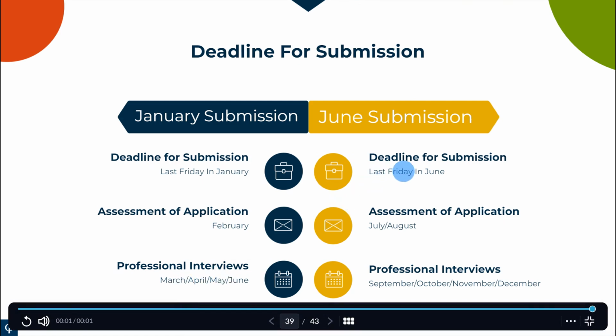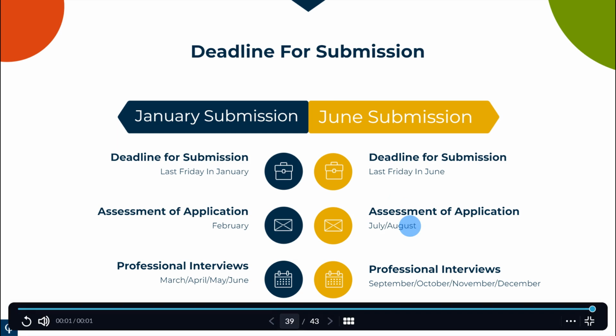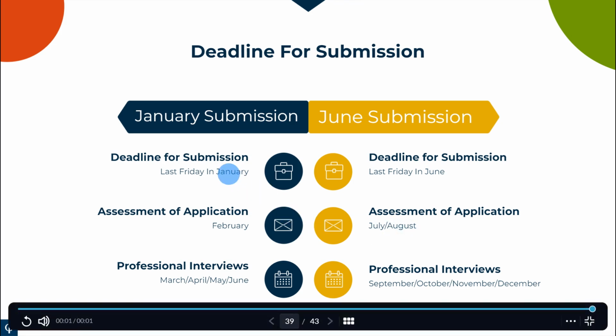The next deadline we have is always the last Friday in June. If someone goes for a June deadline, applications are generally assessed in July and August. Again, you'd be told then if you pass the assessment part of the process for a June deadline, but an interview can take place anywhere from September right through to December. So always the last Friday in January, always the last Friday in June.